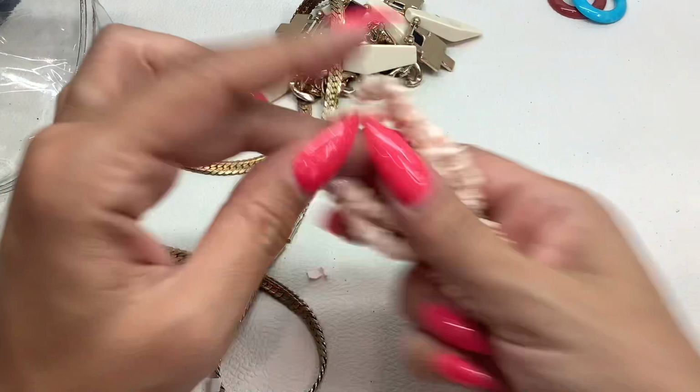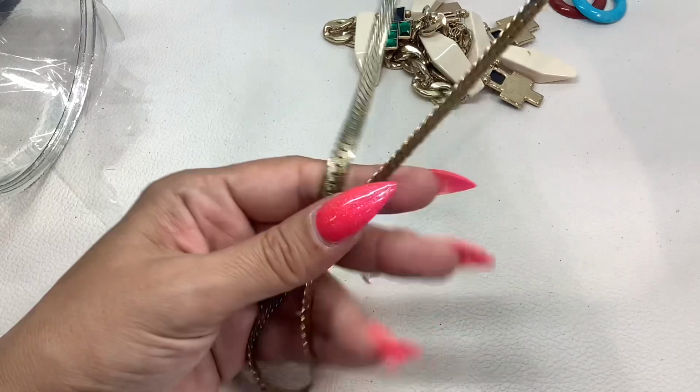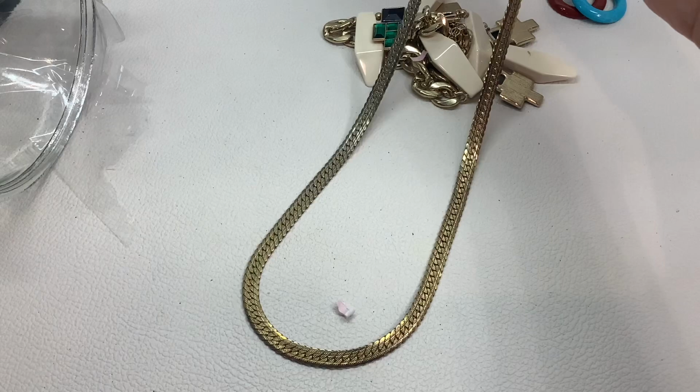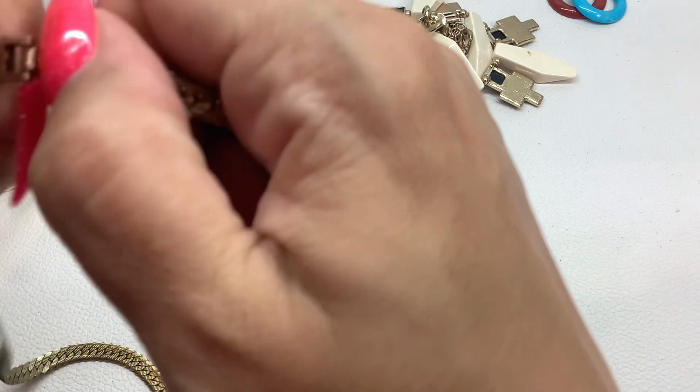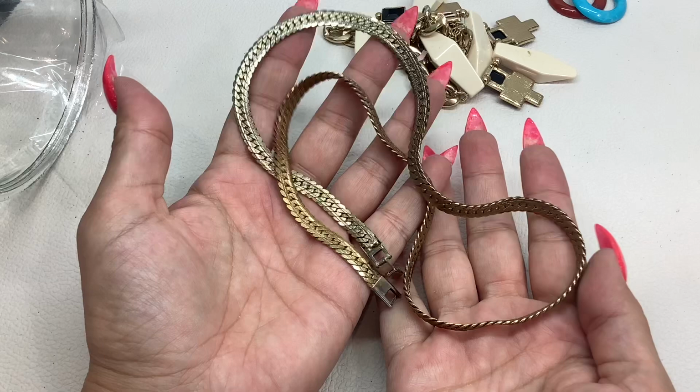This is a gold tone vintage super thick chain necklace. Sorry, it goes like this. Wait, is it backwards? There. Okay, so let me open it and give you guys a total length. It's 24 inches total length, and I will do $5.